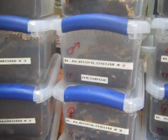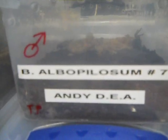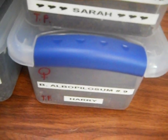We have George, as in Cuthbert, Brachypelma albopilosum male number 2. We have Becky from DEA Exotics, B. albopilosum female number 8. B. albopilosum number 7, Andy from DEA Exotics. I wonder if those two are related. Allison, as in Cuthbert, female, Brachypelma albopilosum number 6. We have a Harry, Cuthbert, and a Sarah.